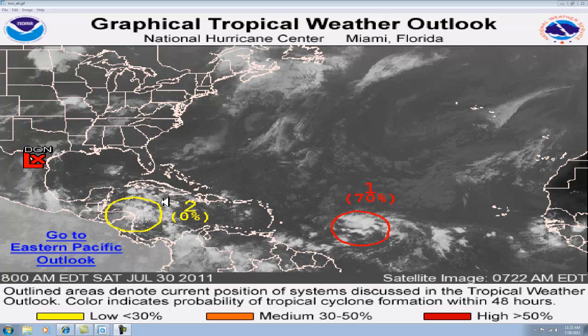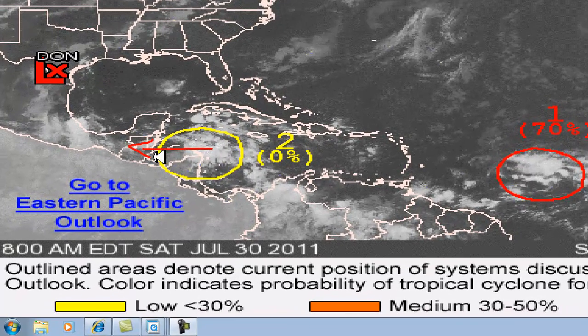Okay, we also have an area of disturbed weather located just here in the northwestern Caribbean, just to the east of the Yucatan Peninsula. This is the Yucatan Peninsula right here. And this has nearly 0% chance of development, as this tropical wave is moving to the west, should move into Central America sometime over the next 48 hours, and then on out into the eastern Pacific, where we'll have to watch it for some development on the Pacific side.